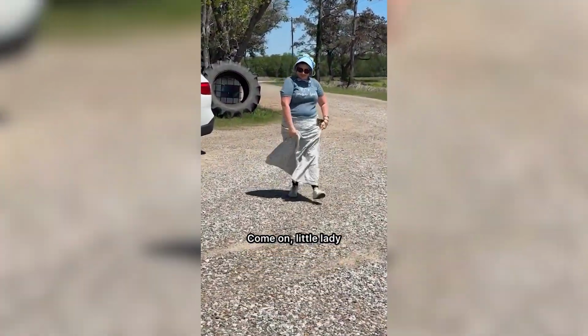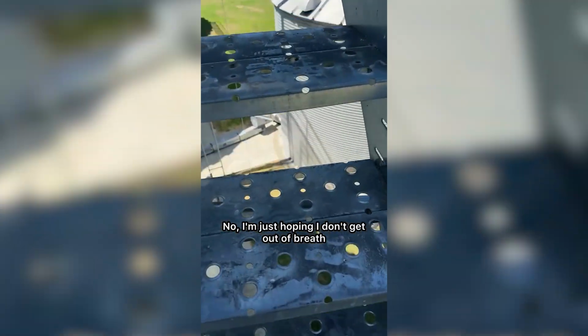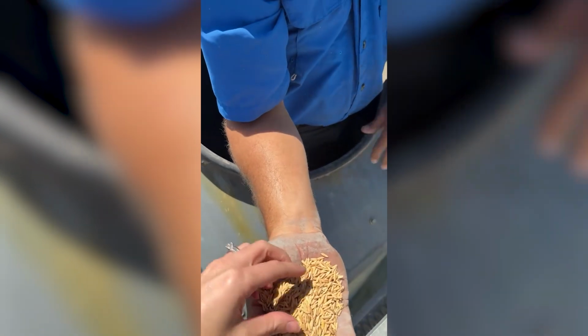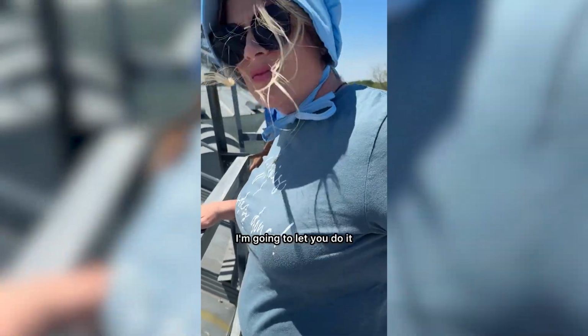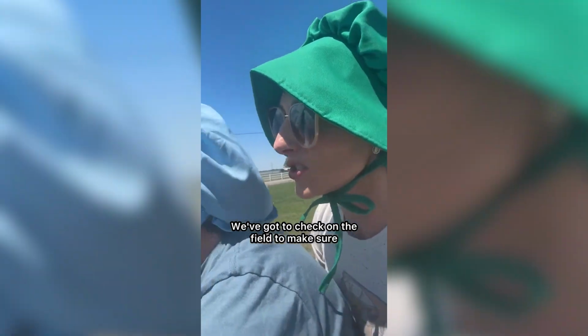Come on, little lady. Got to work for our rice. You're not scared? No, I'm just hoping I don't get out of breath. Don't look down. You're going to go in there? I'm going to let you do it. You want to go swim? So that's what it looks like in the road. Go get us some rice. Okay, come on, let's go check on the field. We got to check on the field to make sure the rice is good.